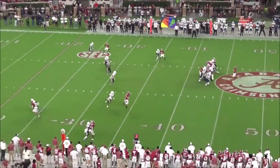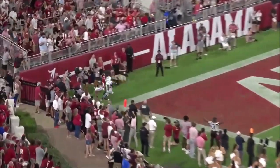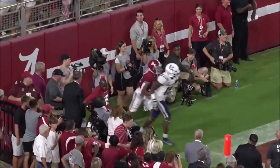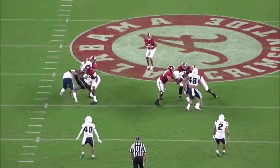This is one of them plays I was telling you about. I included that was an incompletion. Really just sitting here to say Jermaine Burton sucks, but I mean, we all need that.